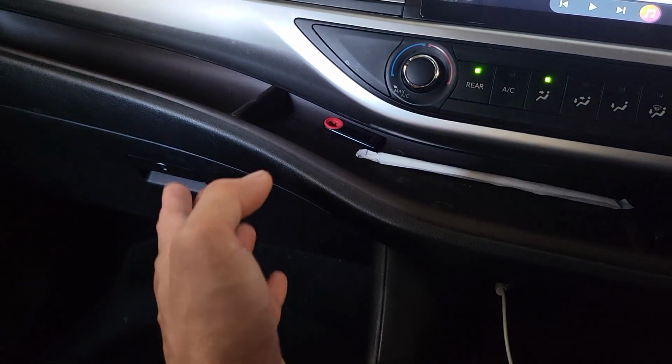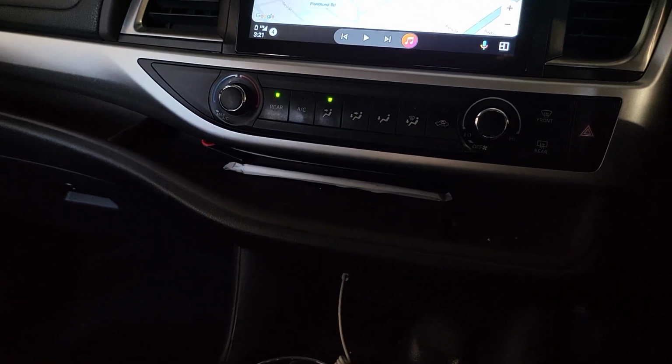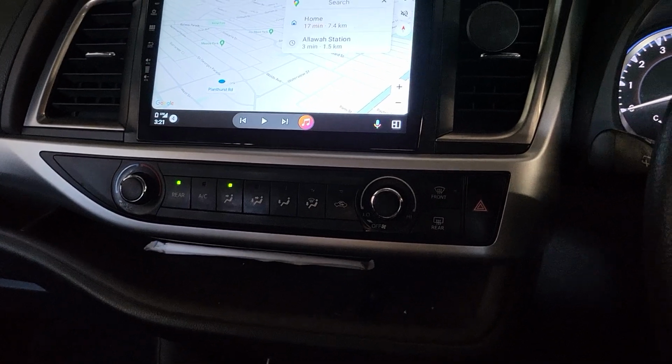And we also kept the factory USB port over there, and secondly we fitted a second USB inside the glove box securely. That's about it. And how about the camera?